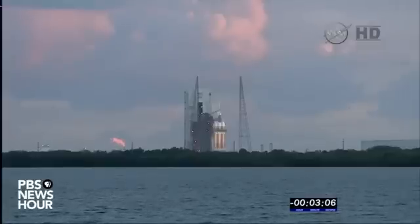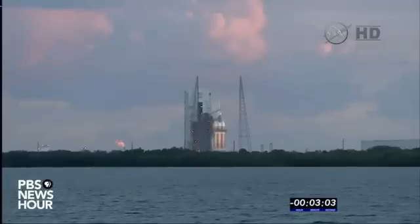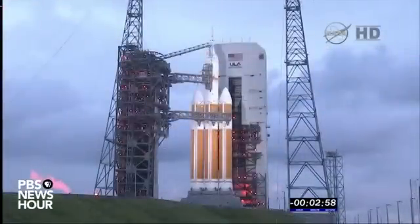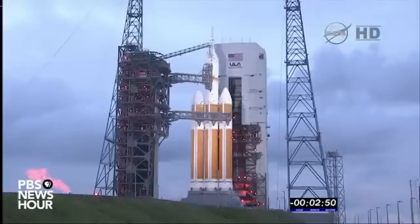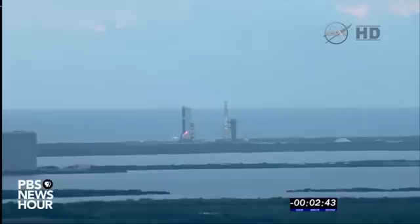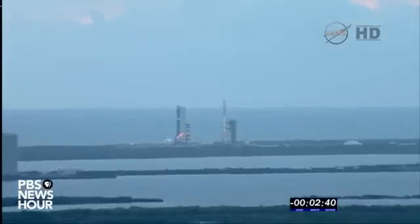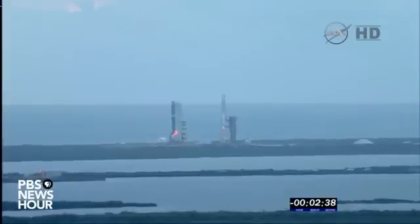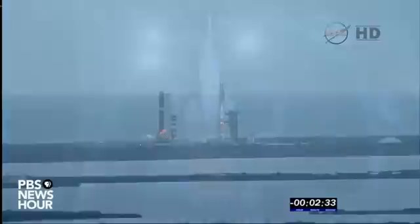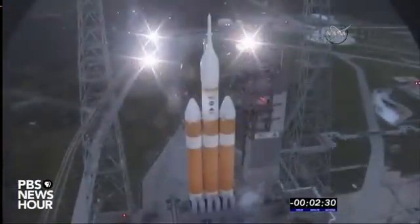T-minus 3 minutes, 7 seconds. Vehicle ordnance system will be armed, and the common booster core liquid oxygen and hydrogen tanks are being verified. Vehicle ordnance arming. T-minus 2 minutes, 50 seconds. LH2 CBC secured. The liquid hydrogen common booster core tank is secured. Vehicle ordnance is armed. T-minus 2 minutes, 31 seconds and counting.